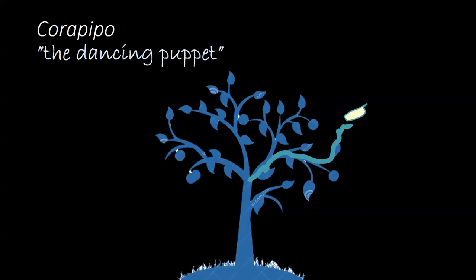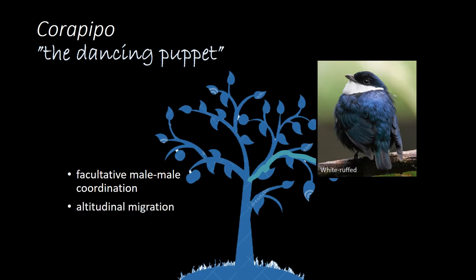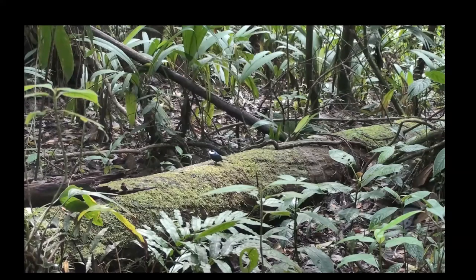And then last but not least, I'll talk about Corapipo, which charmingly means the dancing puppet, named for their courtship display. And so this is things like the white ruffed manakin. And males of Corapipo perform a display that is facultatively multi-male. So sometimes there are multiple males involved, sometimes not. And they engage in altitudinal migration. So their courtship is done on a mossy log that has fallen and partially degraded in the forest.